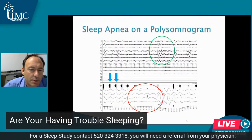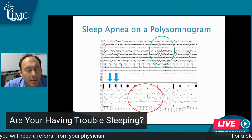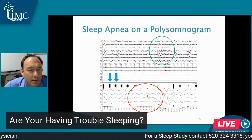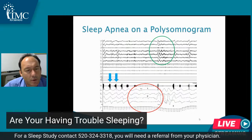So it's possible, and I do get that question a lot. I snore pretty loud. Is that abnormal? You can see that the snoring is pretty prevalent. It's that black line right there. But there's no changes in the breathing. The flow is continuing normally.